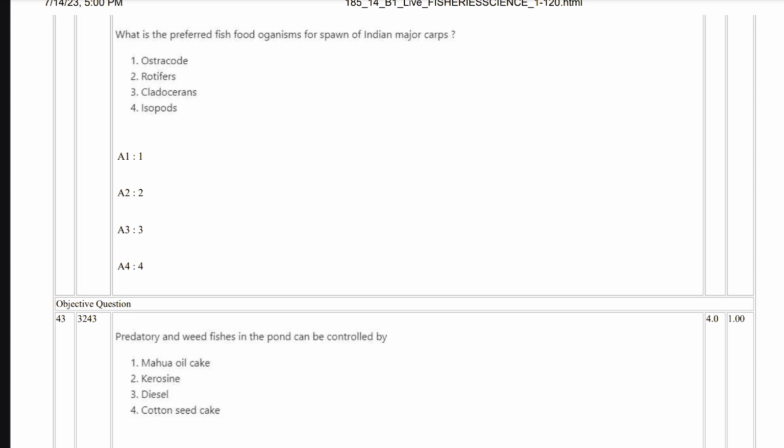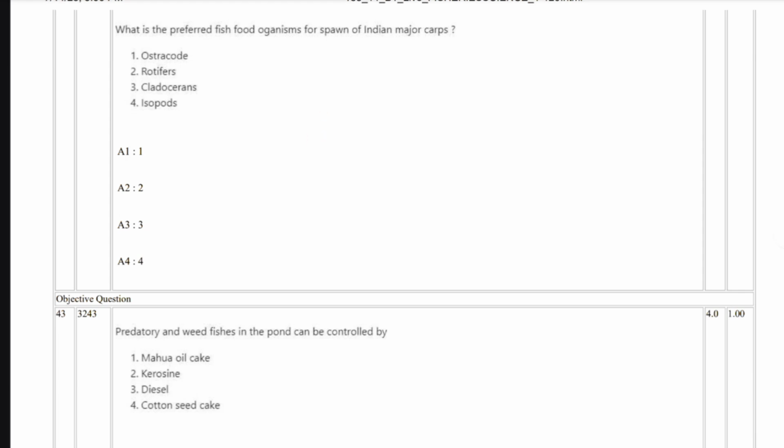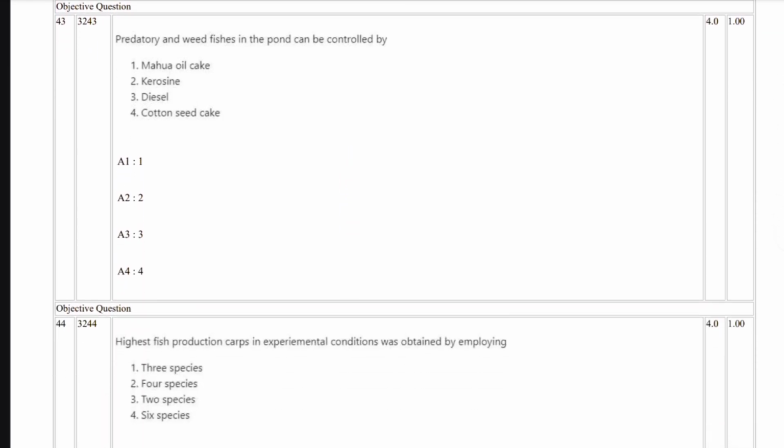Next question. What is the preferred fish food organism for spawn of Indian major carps? So the correct answer is option number 2, rotifers. Next question. Predatory and weed fishes in the pond can be controlled by? So the correct answer is option number 1, mahua oil cake.